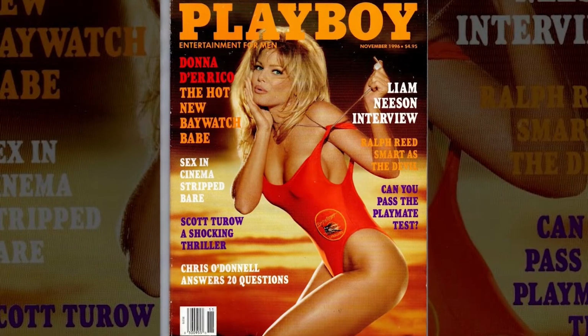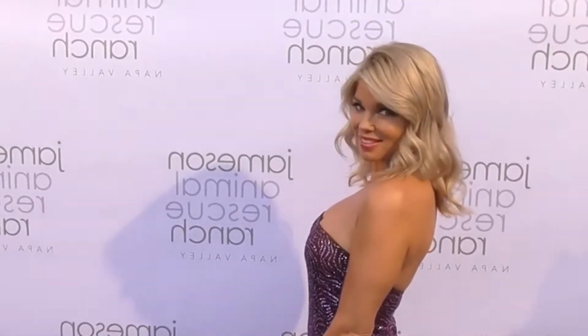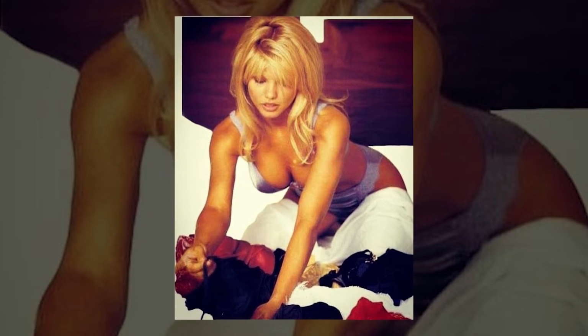Next up on our top 5 Playboy covers is Donna D'Errico, the blonde who was born in Alabama, raised in Georgia, and a devoted student at her local Catholic school. She says she grew up sheltered and felt like an ugly duckling. Disagree with that one, Donna. She ended up moving to Las Vegas, where she drove a limousine before making her big break as a playmate.